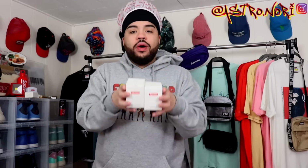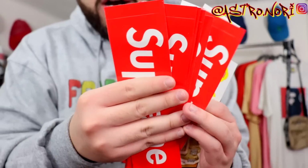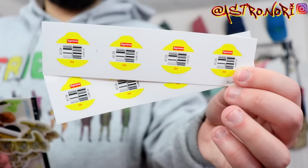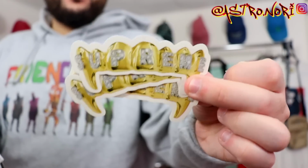But we did get 6 shower caps plus this one, so 7. Here are all the stickers we got as well. We got 6 box logos, 6 regular red BOGOs. We got 2 fruit stamp style stickers right here. We got 3 fronts stickers.